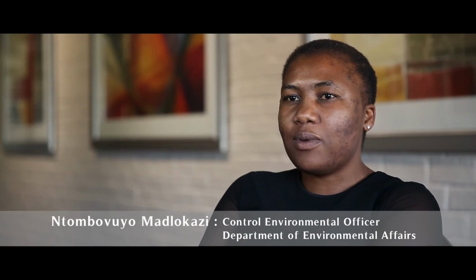Having the Endangered Wildlife Trust on the ground helps the department to know what is happening on the ground, and also it helps the department to have people who engage with the communities, because communities are the ones that solely have ownership of that particular ecosystem, because they solely benefit from the estuary.